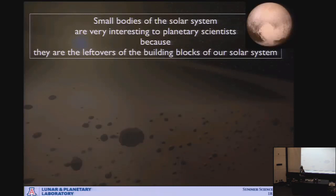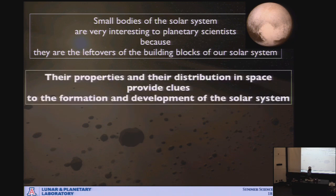Why do we care about small bodies in the solar system? Well, they're very interesting to planetary scientists because we think that they're the remnants, the leftovers of the building blocks of the solar system. Everything that went into making the planets, these are the leftovers, and so they hold clues to the formation and the development of the planets and the solar system as a whole.